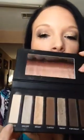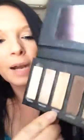Okay, then I used our Moodstruck Addiction Palette 1. All these beautiful colors. I used Elated up here underneath my brow bone. Then I used Brassy on my lid. And then I used Zealous right in through here. Beautiful colors. These are wonderful.